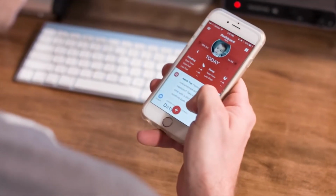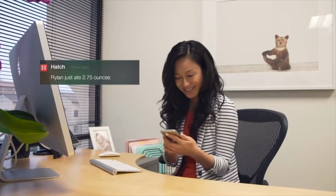Since my babies were born, I tracked pretty much everything. Diaper changes, how long they slept, how much they ate, and what's great about the Hatch Baby app is it keeps it all in one place. I just went back to work and I was really worried about the transition. But then when I got a notification at work, it made me feel connected to him again.